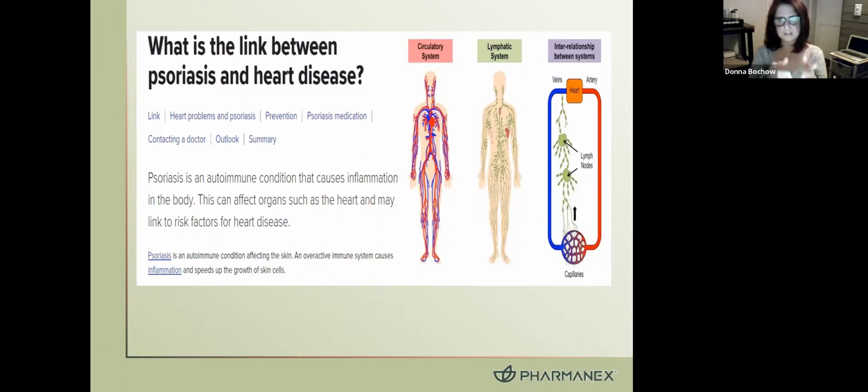The lymphatic system and the circulatory system, the cardiovascular system, work so closely together. Psoriasis is an autoimmune condition that causes inflammation in the body. It's not saying that everybody who has psoriasis has heart conditions, but when we work with the lymphatic system, we're helping the body do what it does naturally and get rid of that inflammation. So it can help not only with health issues, but also with skin issues.